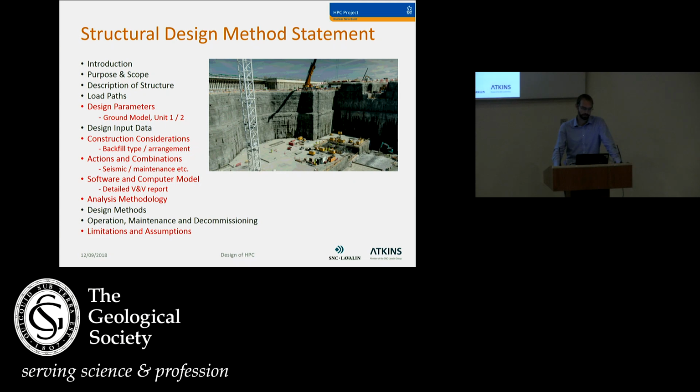Actions and combinations, there are a vast number of load cases to be considered, not just seismic, but also maintenance, water levels across the site, and how they fit in with our analysis is important early on for a collaboration with our structural colleagues. The software that you're going to use early on as well, you need to identify, and develop a verification and validation report which demonstrates that software is fit for purpose.